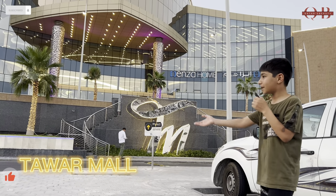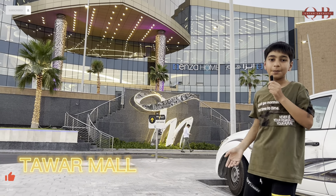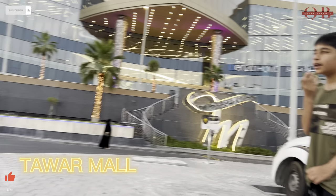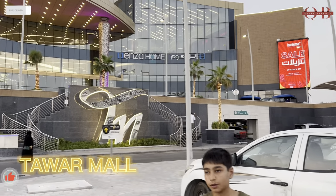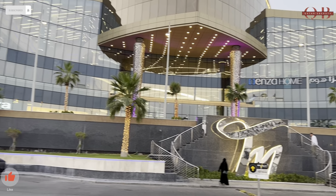As you can see, there is basement parking. You can enter from that side, this side, and also valet parking. And behind us, it's a very huge basement parking and also ground floor. So guys, we'll enter this mall, take a look at the outside.